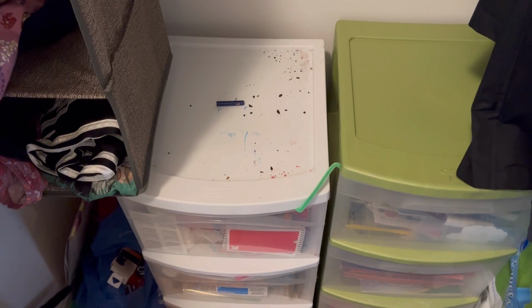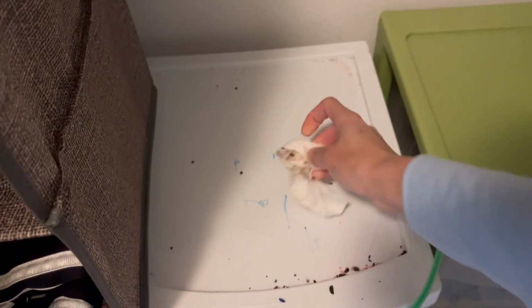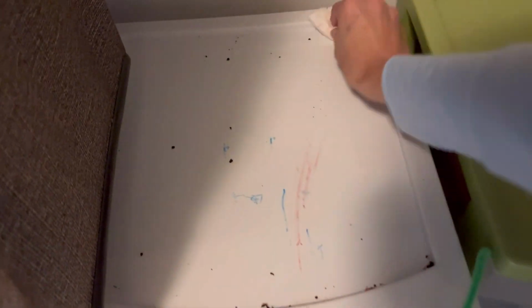Before putting the bins back in the closet, I am going to give these little plastic set of drawers a wipe down because clearly they've gotten really messy. And unfortunately, I'm realizing some of the markers or whatever has gotten on here is not going to come off, but I can at least get it wiped and know that it's actually clean, even though not all of the mark is going to come off.